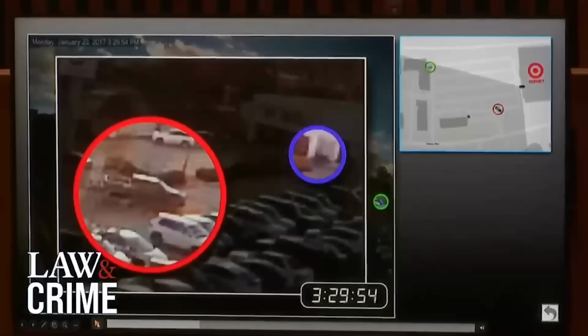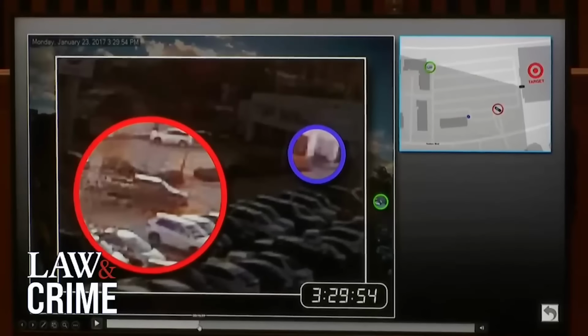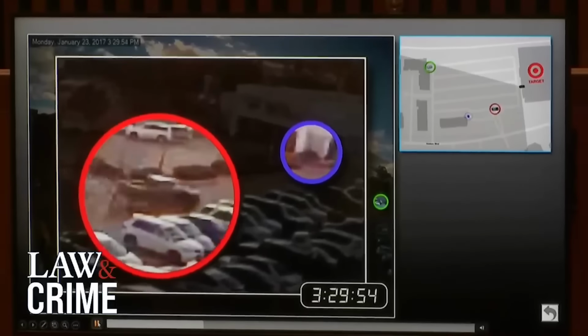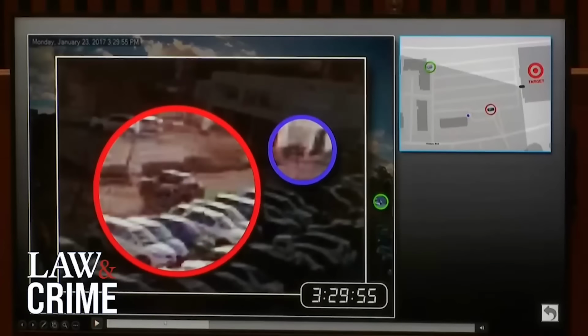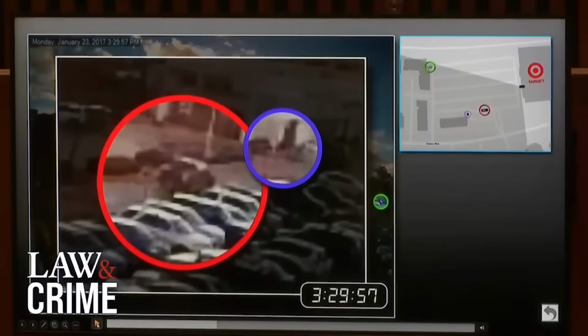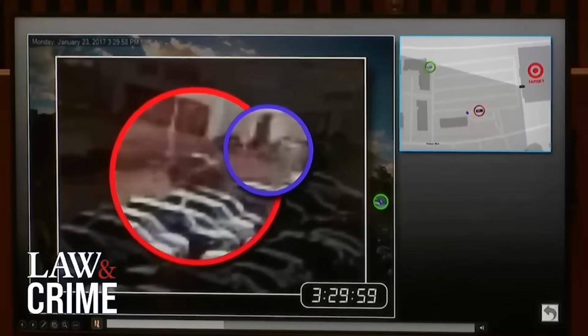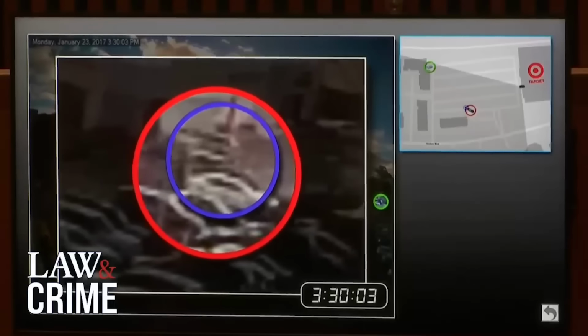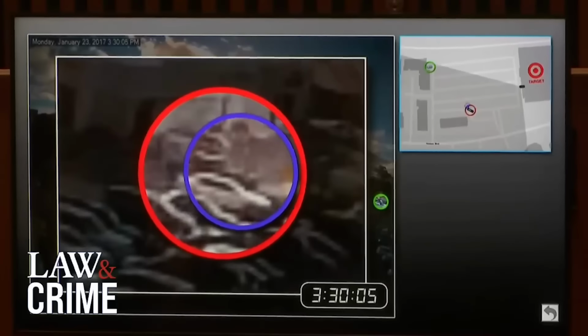Right there, is that a figure? Yes. Appears to be wearing dark clothing. Okay. See that figure right there? Yes. Okay. Again there. Yep. Walking towards the vehicle. That's correct. And then the Ford F-150 stops.